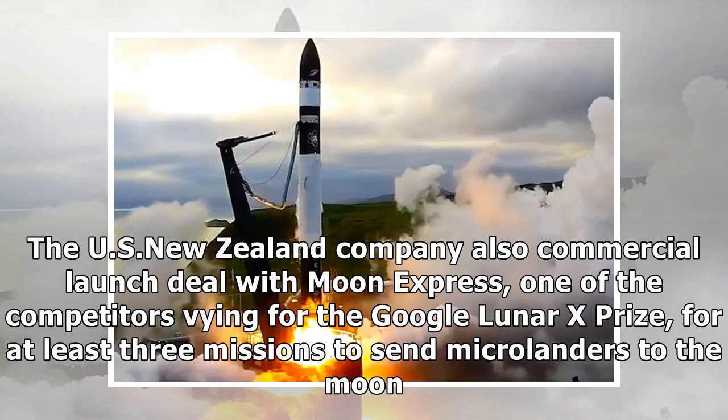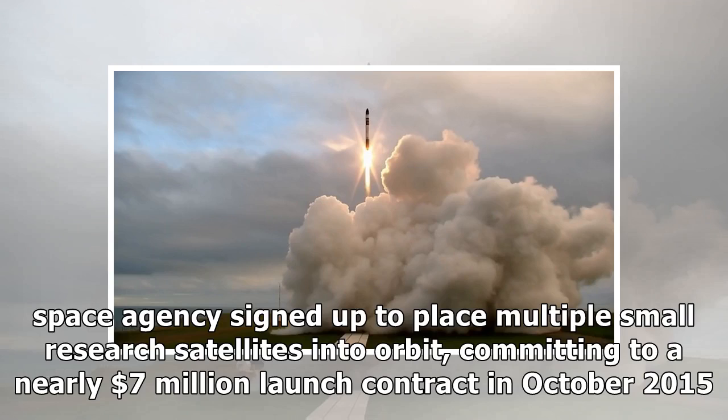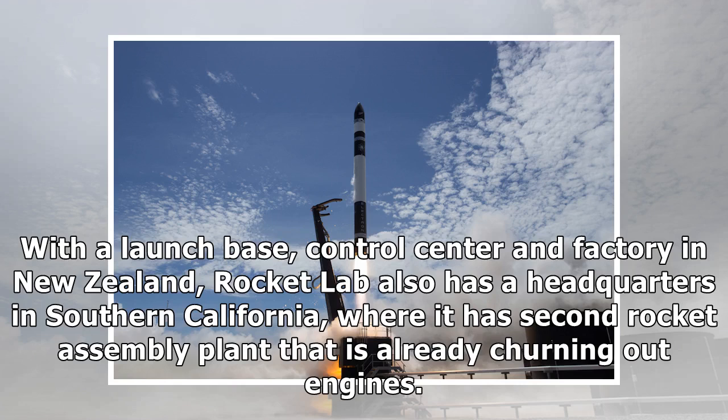The US-New Zealand company also has a commercial launch deal with Moon Express, one of the competitors vying for the Google Lunar X Prize, for at least 3 missions to send microlanders to the Moon. NASA is also a Rocket Lab customer. The U.S. space agency signed up to place multiple small research satellites into orbit, committing to a nearly $7 million launch contract in October 2015.